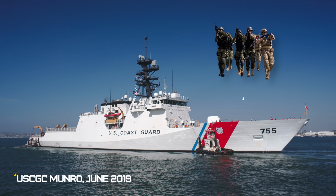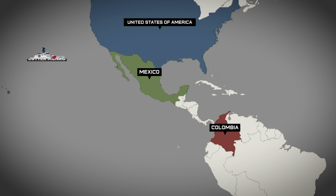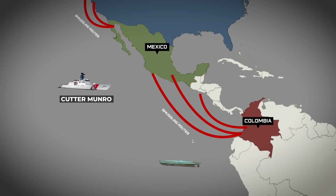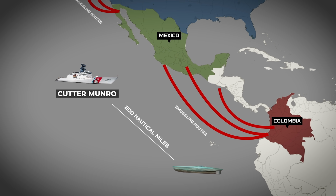In June 2019, one of these LADATs was deployed aboard the Coast Guard cutter Monroe while they patrolled several known narco smuggling routes in the eastern Pacific. At 0800 in the morning, the captain of the Coast Guard cutter Monroe received intel that a suspected narco sub was detected 200 nautical miles away.